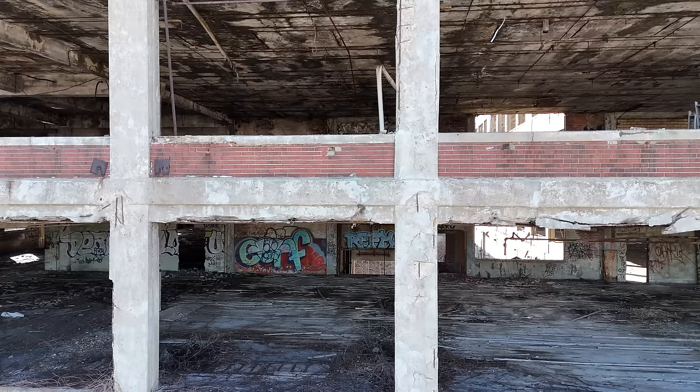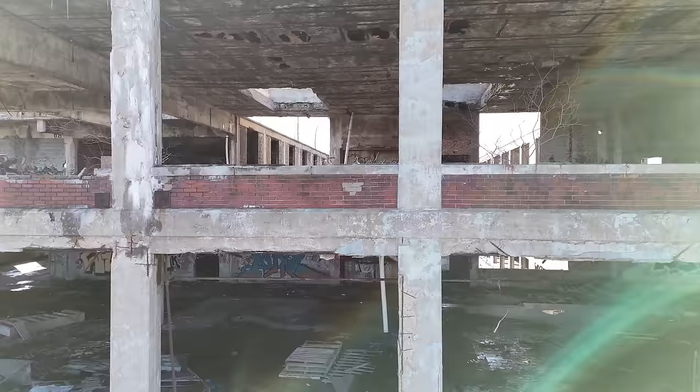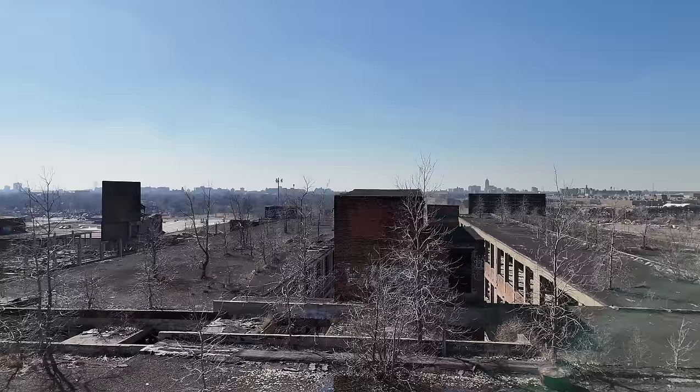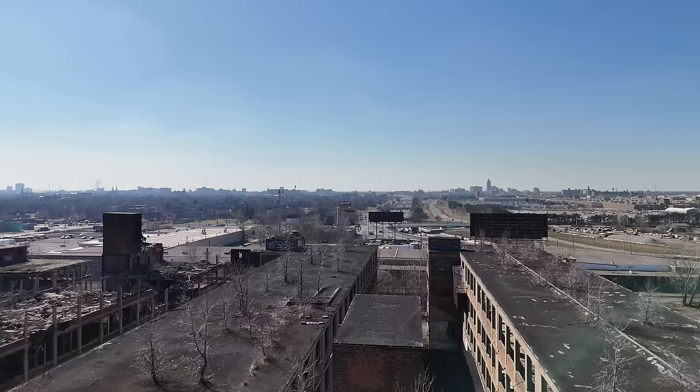100 Model Ts a day came out of those walls. They could make a car in 93 minutes, from start to finish. It changed the world, and it changed Detroit. This was the largest manufacturing facility in the world. Quite a building it was. Now, it's gone. And so is most of Detroit with it.